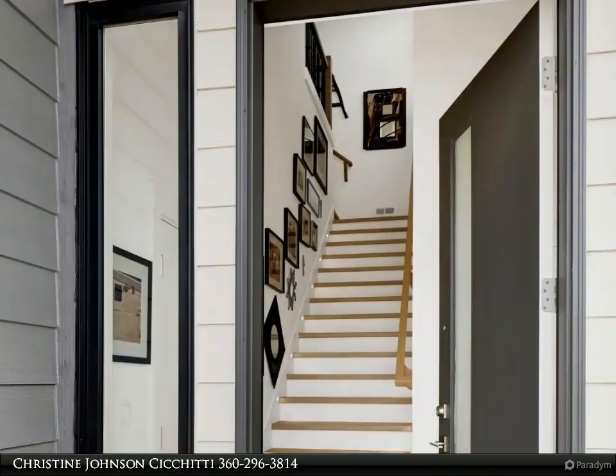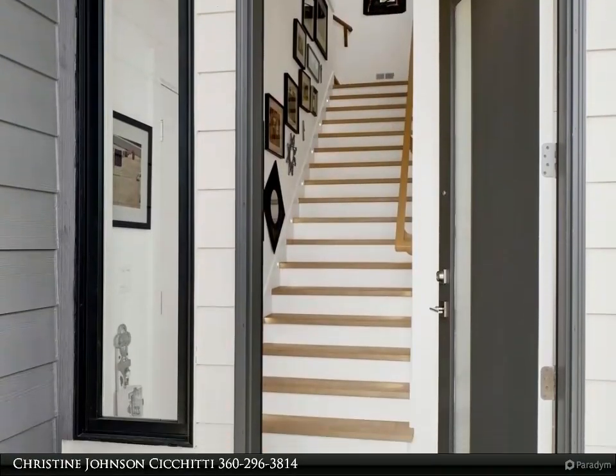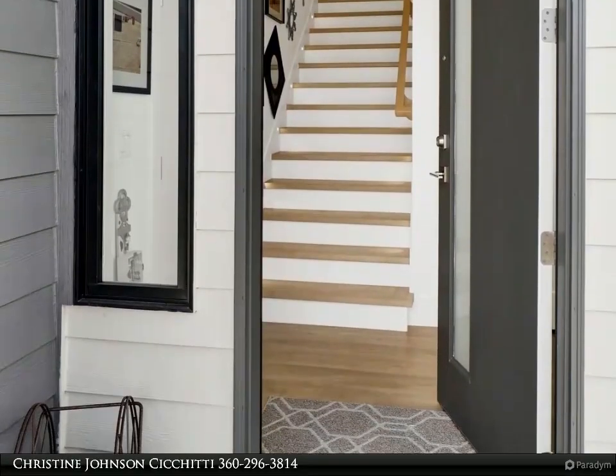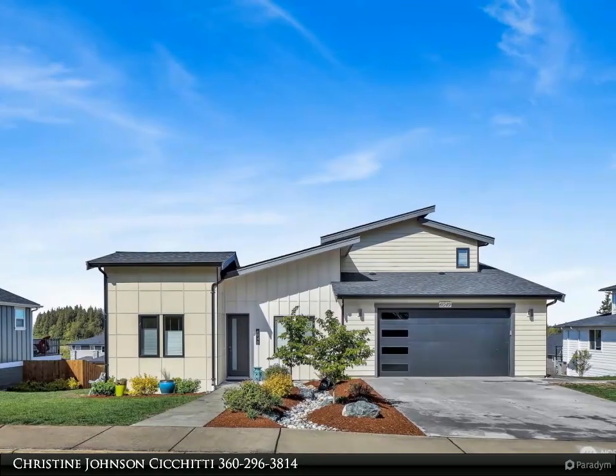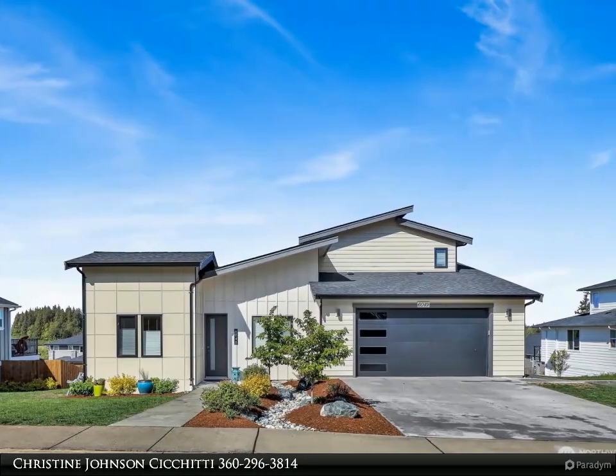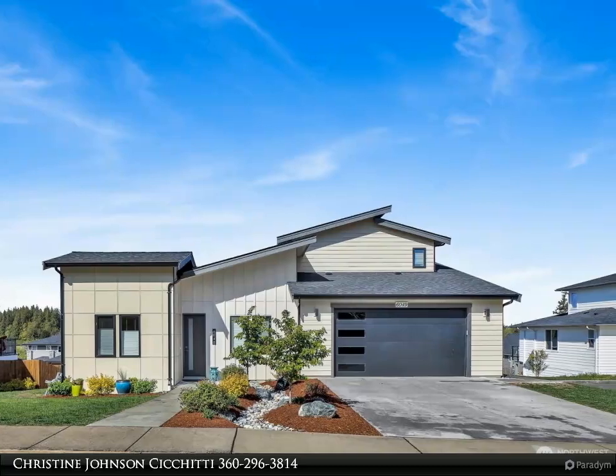The primary suite has a beautiful walk-in tiled shower with a bench and rain shower head. Walk-in custom closet with built-in cabinets. Speakers in the ceilings, AC, electrostatic filter for your air, front deck to enjoy your view.